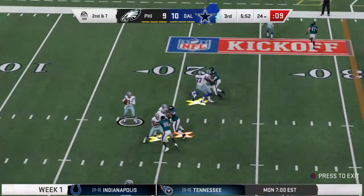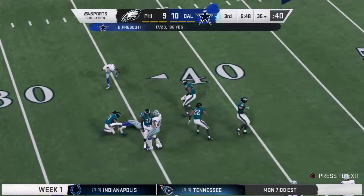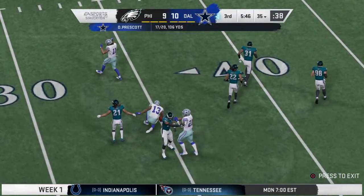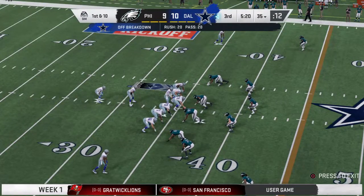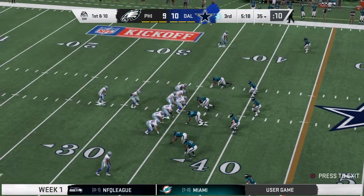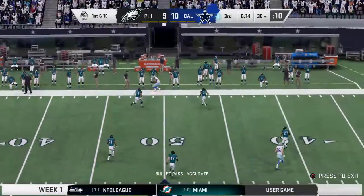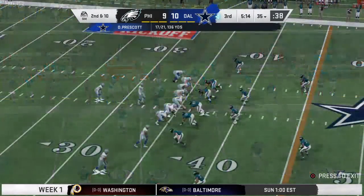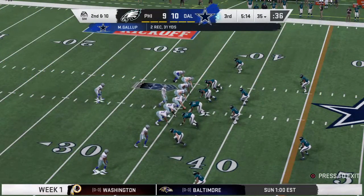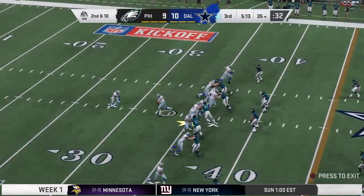Here's Prescott. He's going to find Gallup here, complete. 11 yards and a Cowboy 1st down. Ball up to the 35 now as they come up on 1st and 10. Looking to throw. Prescott. And the throw, left sideline here, is caught, but they'll rule it incomplete. Couldn't keep his feet in. 2nd down. Here's 2nd and 10 now from the 35.